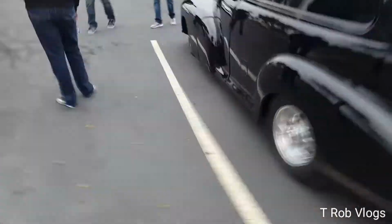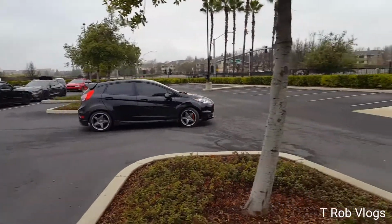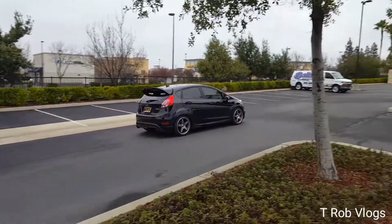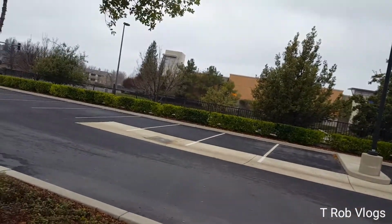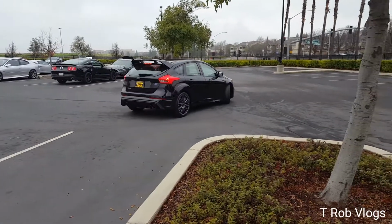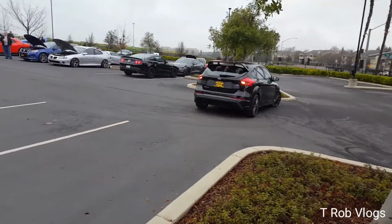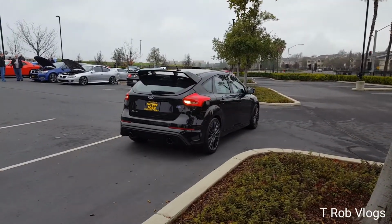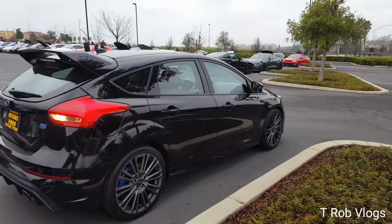There's this old car that came in a minute ago. What about SD? No. Why are you leaving? Apparently the RS is going. Oh, is he taking the corner spot? Oh, let's end that. Inline four. Not a bad sound.